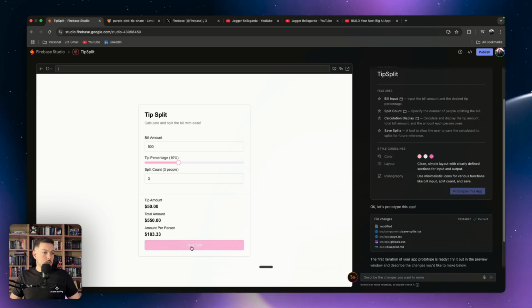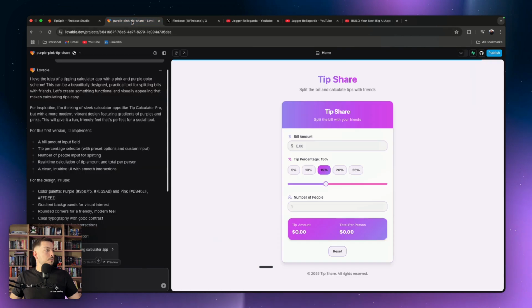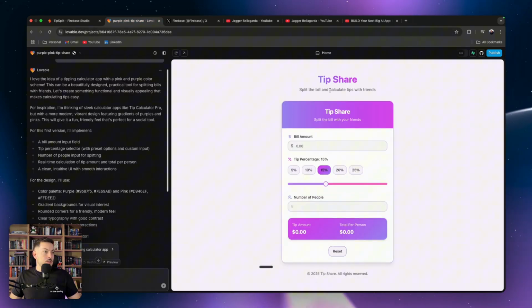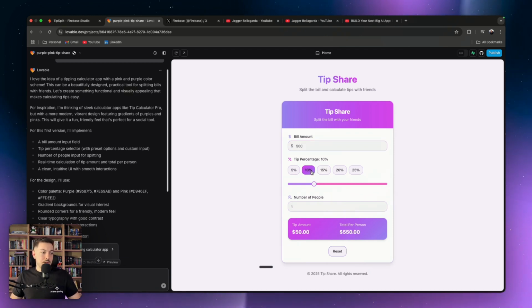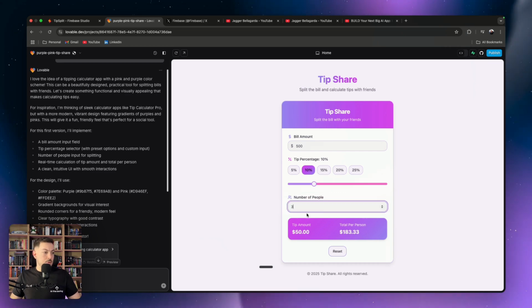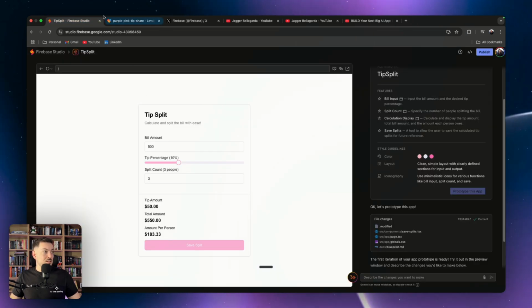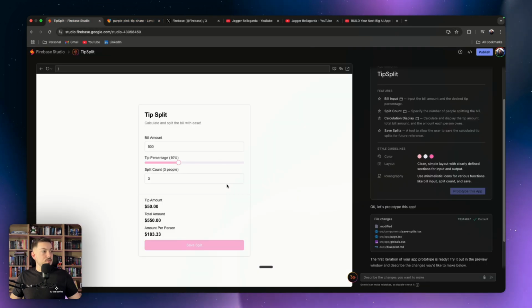If we click that, nothing is actually going to happen. Okay, now if we go to Lovable, we just saw it. This is Tip Share over here. So the bill amounts, let's do again 500, let's do 10%. We've got little buttons here as well. Number of people, 3, 183. And to be completely honest, off the bat, it looks a lot better than Google.